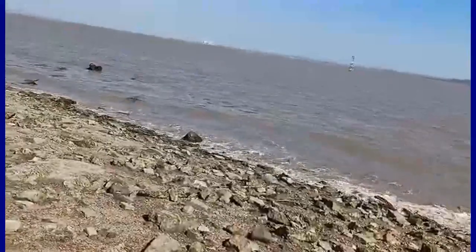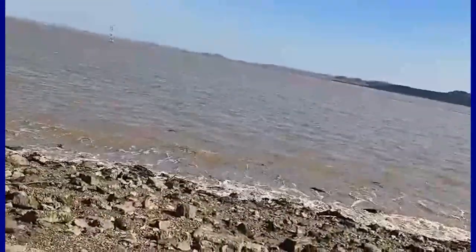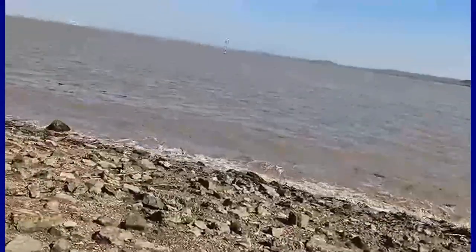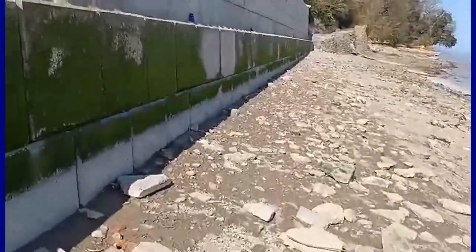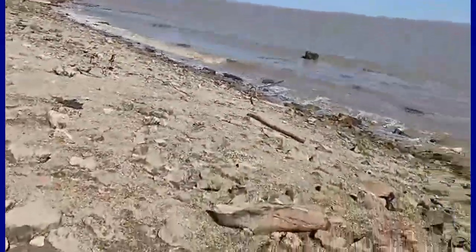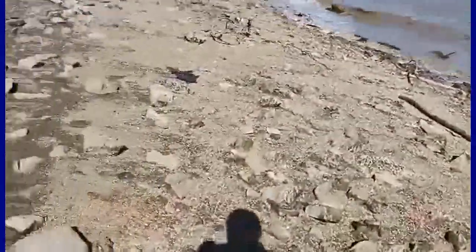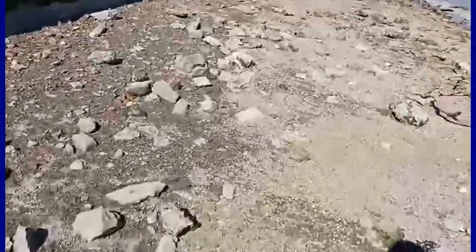I'm just double checking the river, to make sure that it is going out, not coming in. That's the thing with the River Severn, it's such a dangerous river. You have to have your wits about you and watch it at all times. Sorry if there's any wind today, but I'm actually on my mobile phone rather than my GoPro.